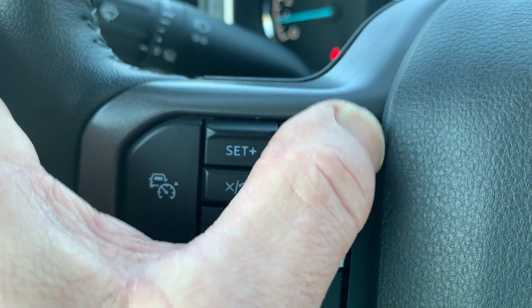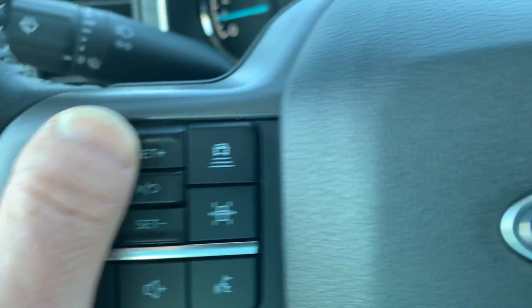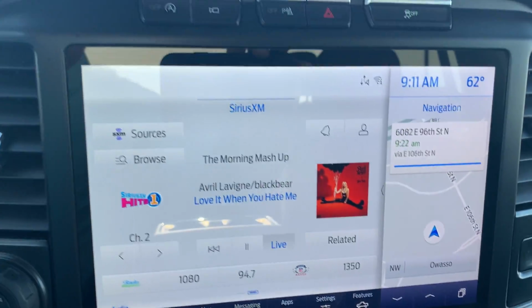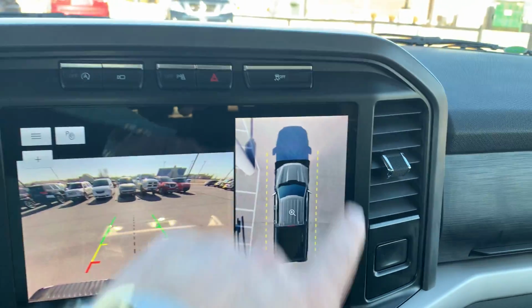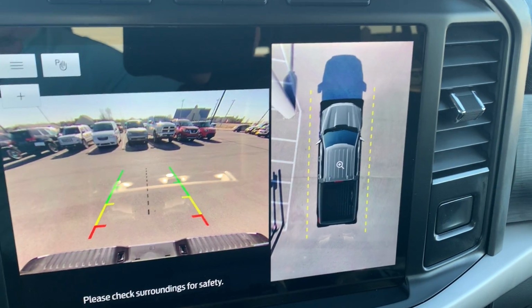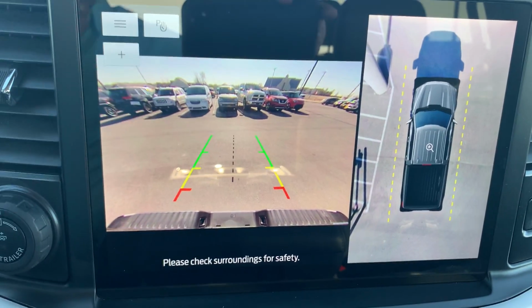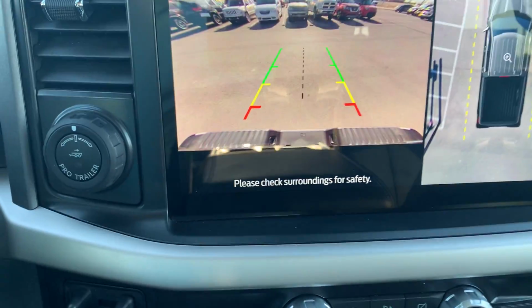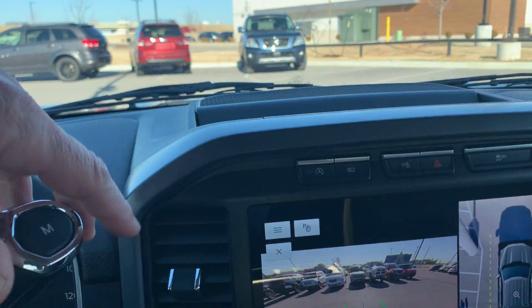And look, adaptive cruise control. Man, this thing will see all the way around you in the parking lot, brother. Let me see if it'll show you. Look at that. Bird's eye view here. You got cameras all the way around this truck. You can see yourself in a parking lot and how close you are to other people. Man, this one's really nice. Oh, dang, I had it reversed.